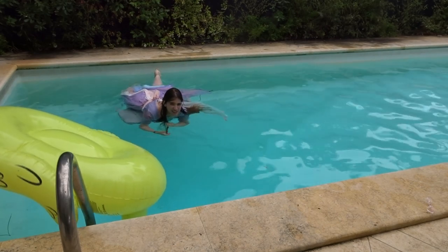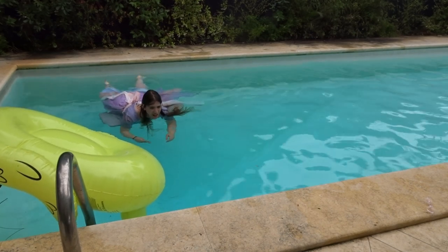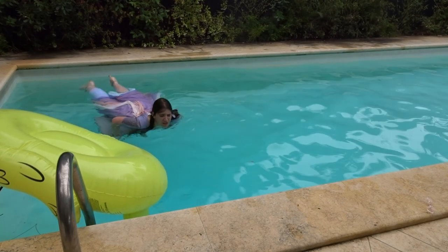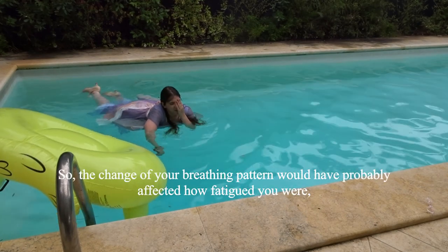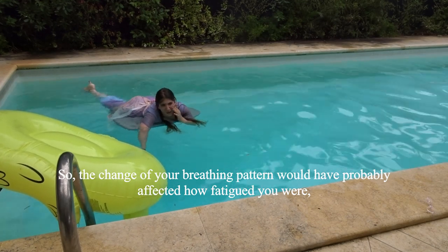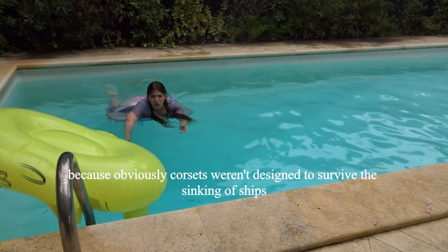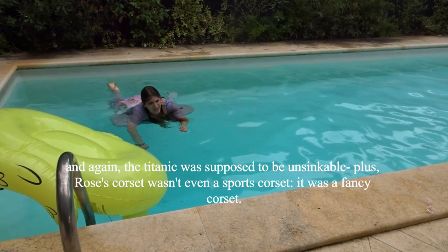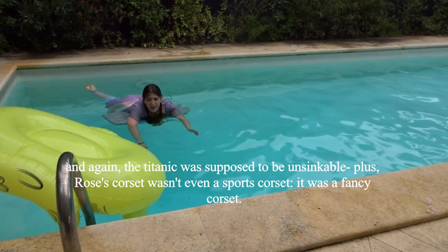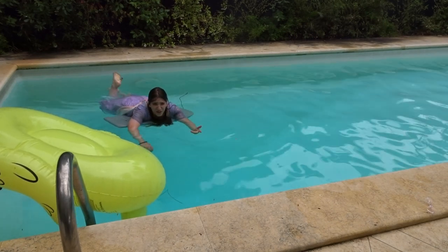I mean, this corset is under bust because it's 1910. I have a brassiere to support my bust. So Rose's corset would have been over bust, as you've seen in the movie. So the change of your breathing pattern would have probably affected how fatigued you were, because obviously corsets weren't designed to survive the sinking of ships, because again, the Titanic was supposed to be unsinkable. Plus Rose's corset wasn't even a sports corset, it was like a fancy corset. So the corset kind of does affect you, but not that much.